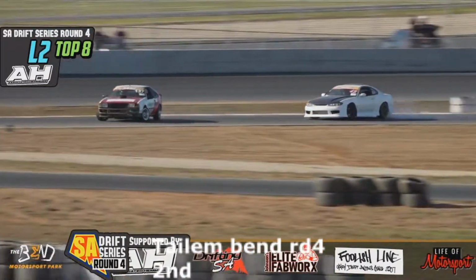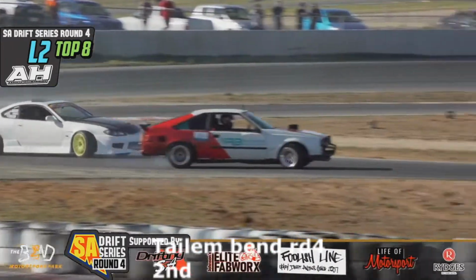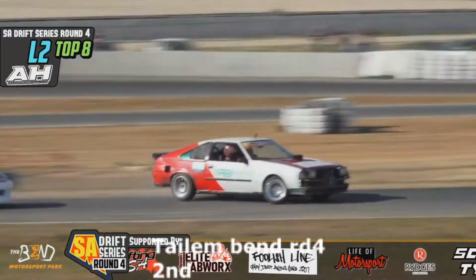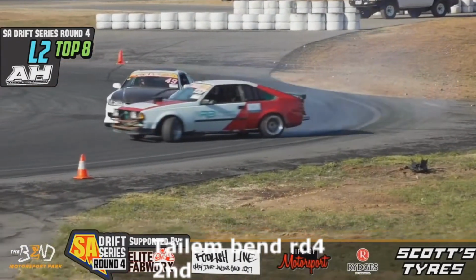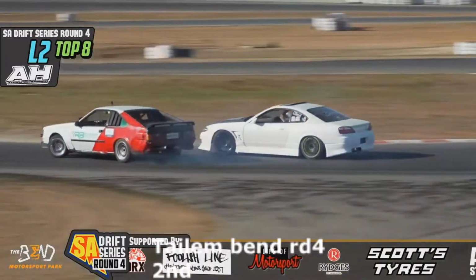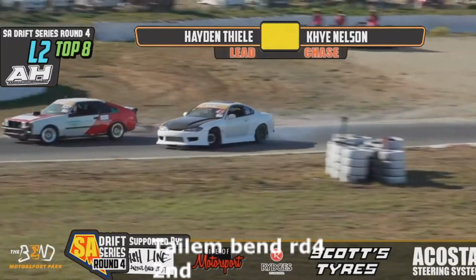Let's see this big angle from the Celica. Once again, you can see the amount of lock that car has. Hayden doing a fantastic job right now, a solid lead line we've seen the whole time. Kai Nelson trying to dive up now into the pocket, needs to throw it down. Big straight in there for Kai. Reinitiates, getting right back on it. Great job for Kai to continue drifting, and a very solid battle start.